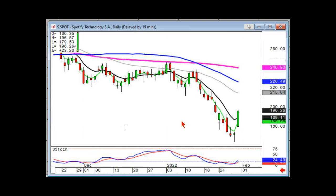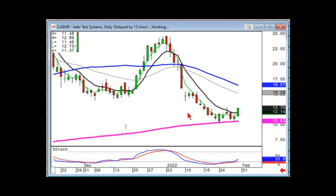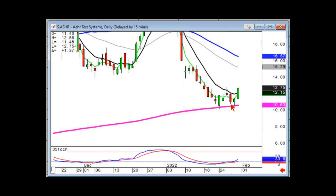There's your morning star best friend setup on Spotify. That one I would suspect has good prospects of going right to the 50. And AEHR, nice pattern setup with the added analysis. They're doing it right off the 200. Now when they're doing it right off the 200, look at your left-right combo.